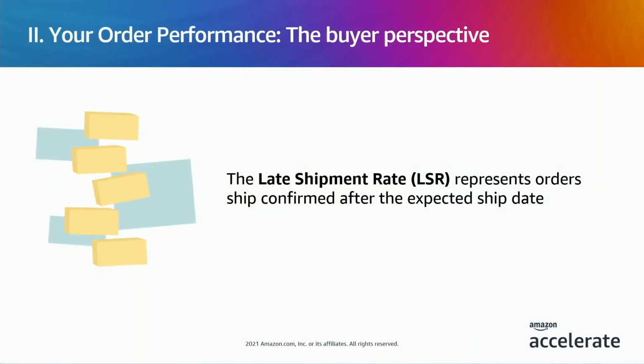Now let's do a deeper dive on late shipment rate from the buyer's perspective. The late shipment rate, or LSR, represents orders shipped after the expected shipping date. Let's say your customer is shopping for a present for their mother's birthday, and they choose a particular seller's listing over another because it offers a faster shipping date, which is perfect because they need a rapid turnaround. If this product is shipped late, they'll miss their mother's birthday, or they'll be forced to rush out last minute and buy somewhere else. This can result in negative feedback, returns, or a poor customer experience.